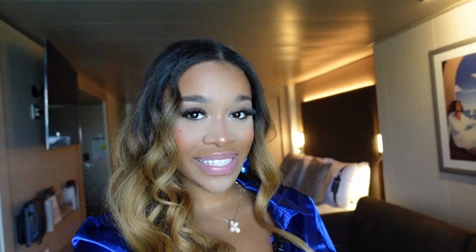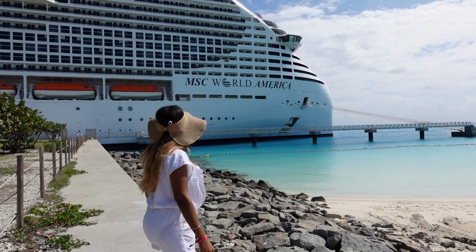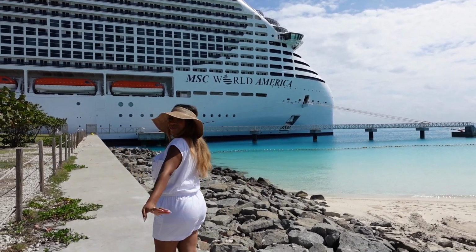Reporting live from MSC World America. This is the inaugural sailing out of Miami. No one, I'm pretty sure, has ever stayed in this room. So I'm super excited to be here and to show you guys everything about this brand new, beautiful balcony room. Absolutely gorgeous. So I will start the video with a little room tour and then we'll get this show on the road.